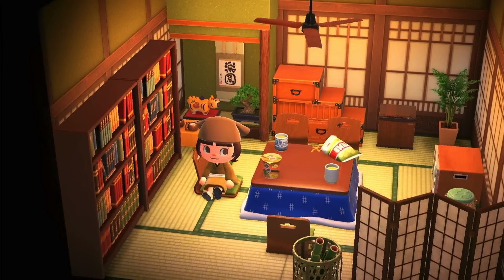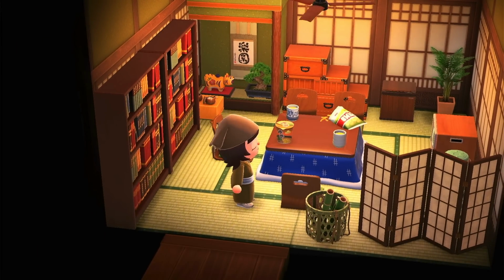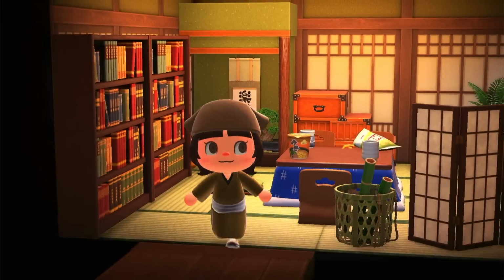But yeah, I like this room, how it's set up, and I think it's really cute. Let's go to the next room.